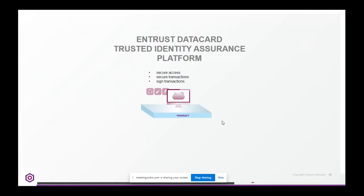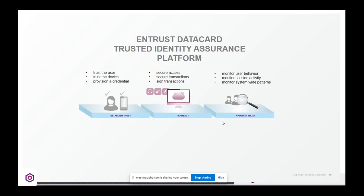So there are different mechanisms that we provide when you do a certain kind of transaction in an organization. So what exactly, if you talk about establishing trust in a transaction and maintaining the trust, there are three modes. If you talk about it, how do we achieve it?